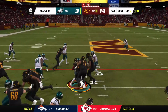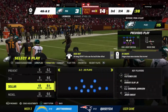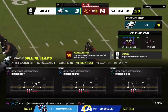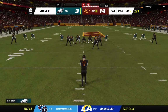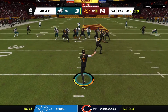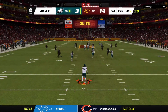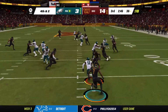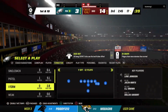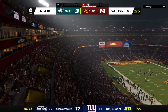On 3rd down, Robinson. And he stopped up short of the first as they tackle him down at about the 36. It'll be a gain of 4, but it won't be enough. It leaves him with a 4th down now. Here's Tress Way now as he'll punt it away for the 2nd time. Officially, that'll go as a 52-yard punt. Not too shabby. And the Eagles will have it, taking over 1st and 10.